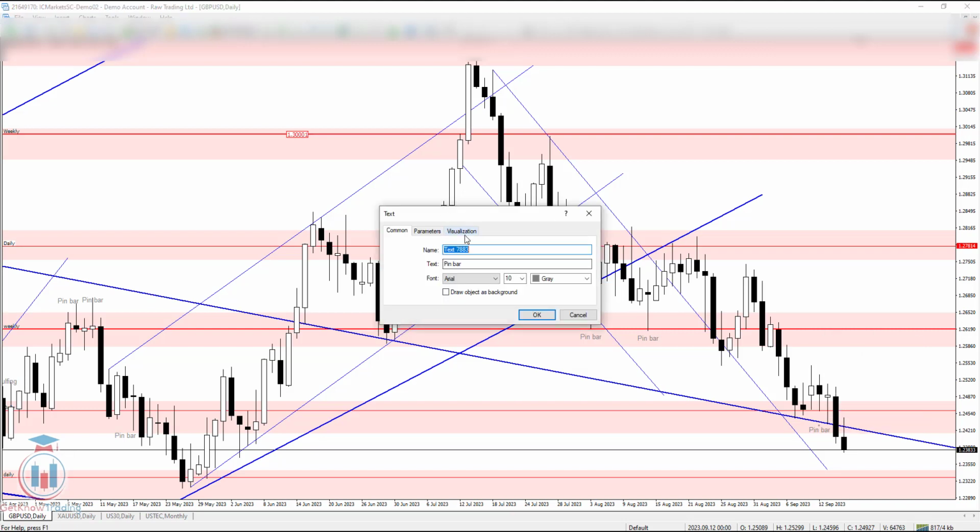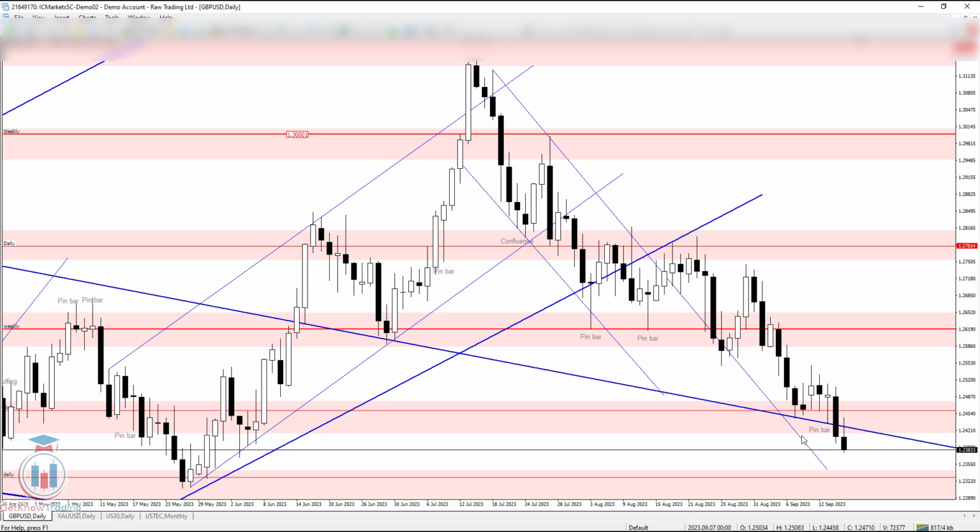Just make visualization only on the daily. This is a bullish pin bar where I have entered into the trade, expecting that the price will continue to move up because this bullish demand zone here has tried to push the price to higher price levels, and this confluence of support was the signal for me that the price will continue to move up.